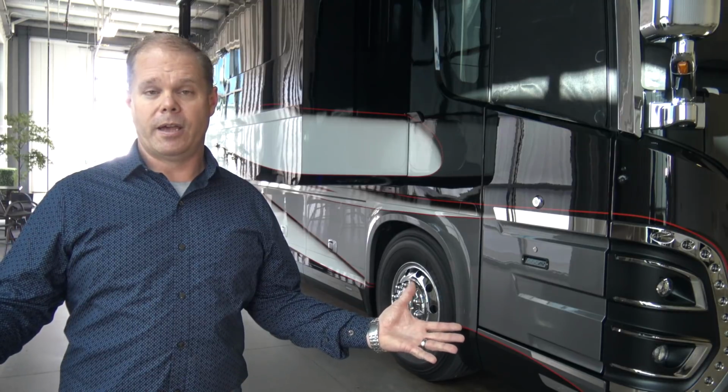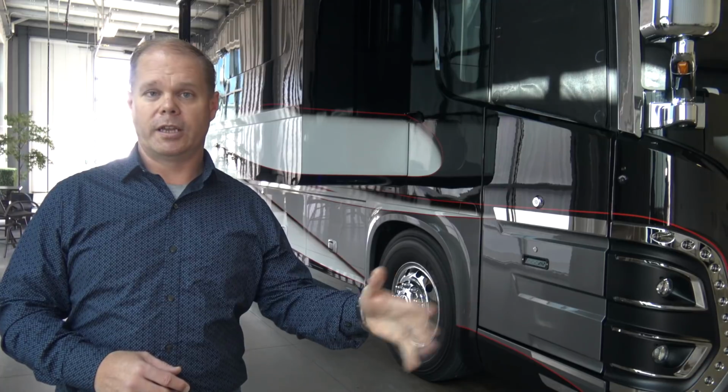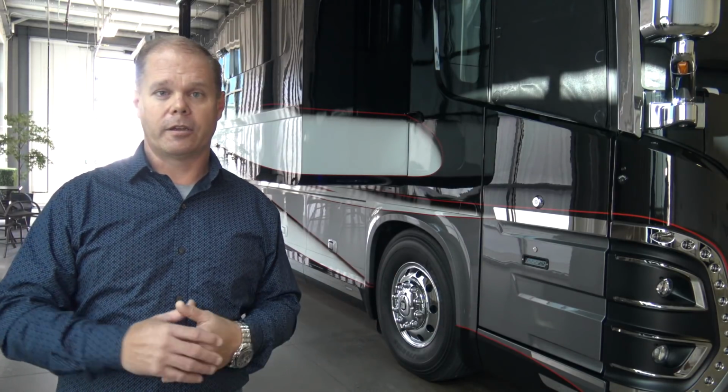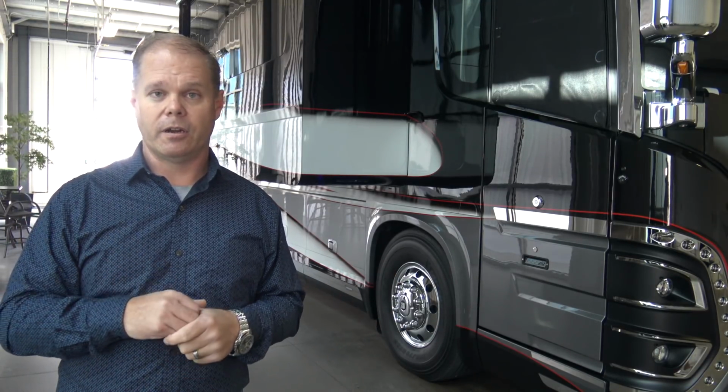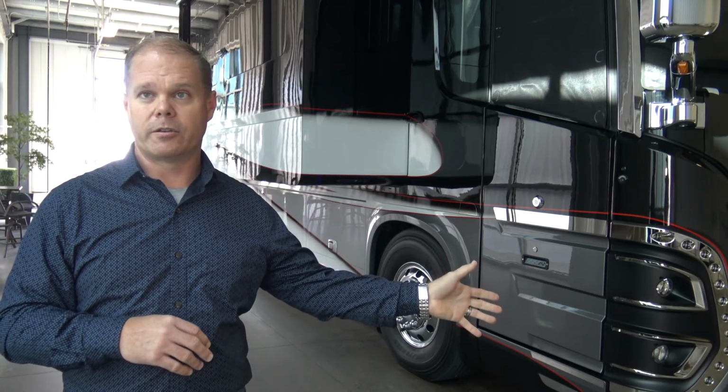Now we're in the delivery bay. So in this bay, the coach will roll in just a little bit early before the customer is going to get here. We're going to put the final polish on it. The coach has been cut and buffed before it arrived here. We're going to get everything final stage ready for what we call our red carpet delivery.